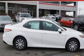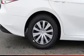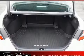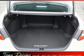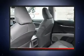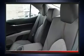Toyota ensures the safety and security of its passengers with equipment such as dual front impact airbags, front and rear side impact airbags, traction control, brake assist, a security system, an emergency communication system, and 4-wheel disc brakes with ABS. For added security, dynamic stability control supplements the drivetrain.